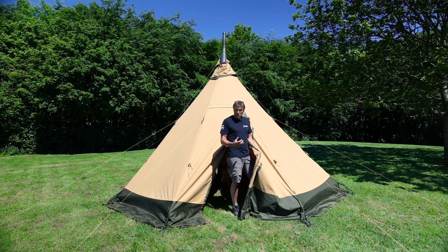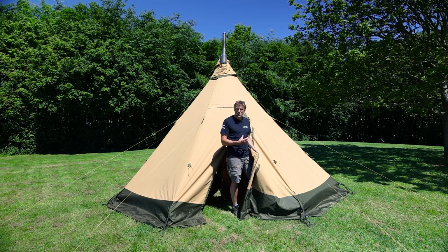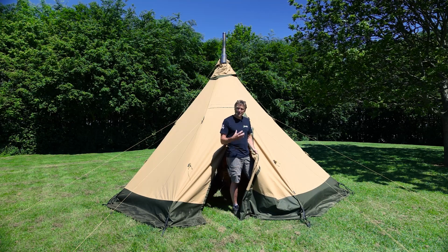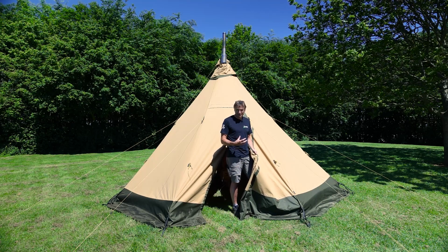And very durable, as I said, and also easy to maintain. You don't have to waterproof this tent very often. I'd be surprised if you have to do it within the first 5 to 6 years of you owning the tent, even if at all. I personally have only ever proofed one Tentipi in my life, and that's how good the fabrics are.